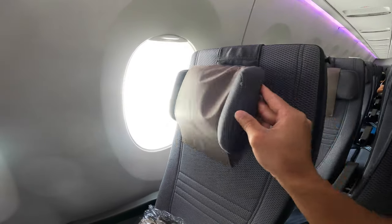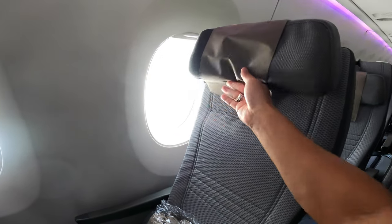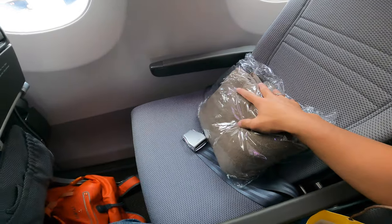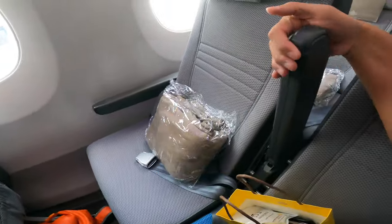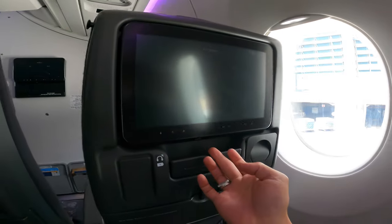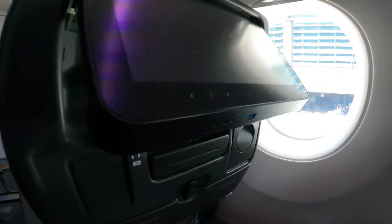So this is it. There's a headrest. You can adjust it like this. You can also adjust the height. Then a blanket is on standby right over here for you. The armrest, you can lift up and down. And the TV is like this. There is a USB port over here, and an audio jack.